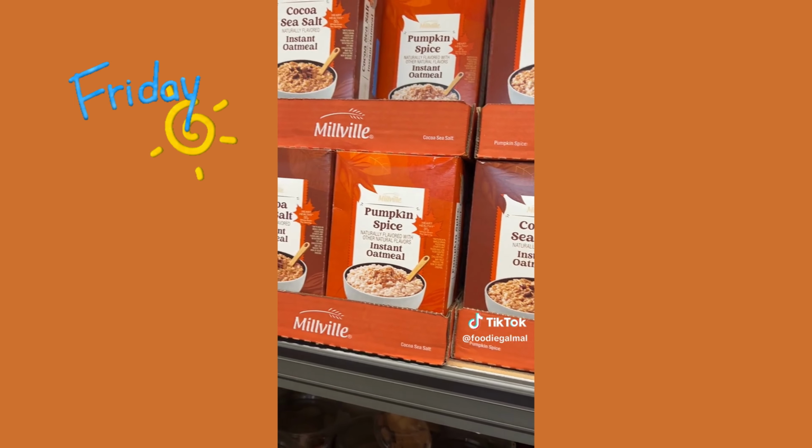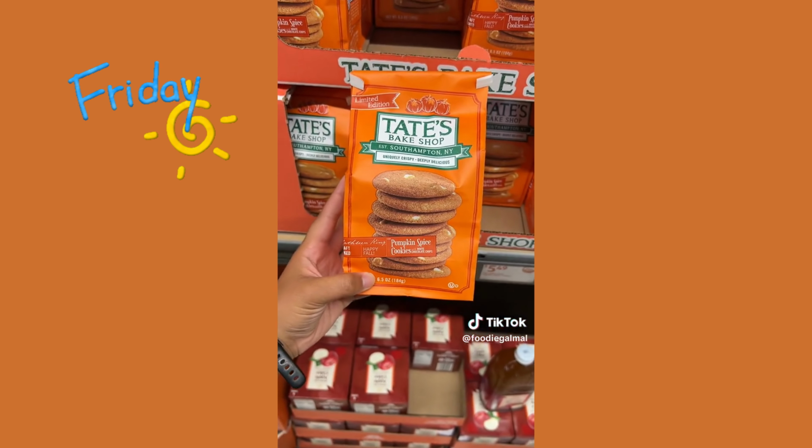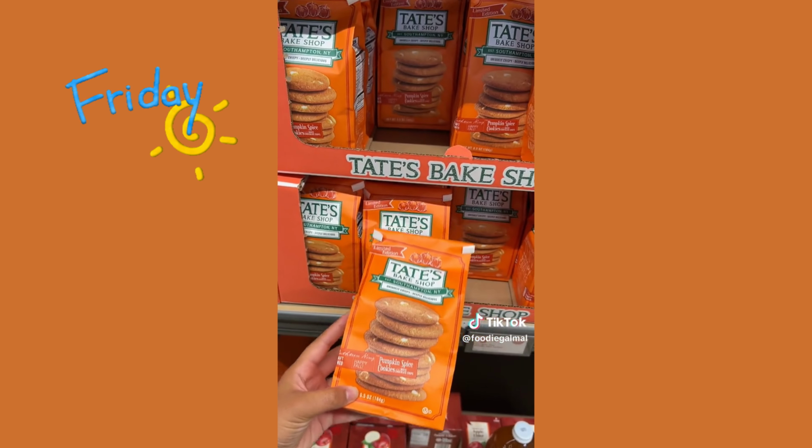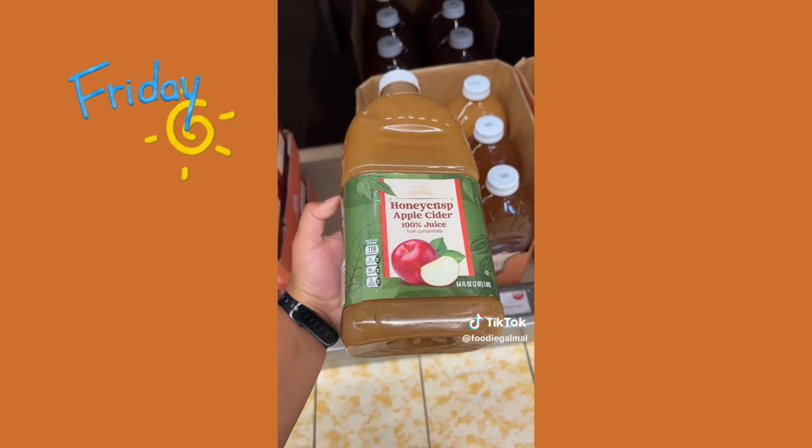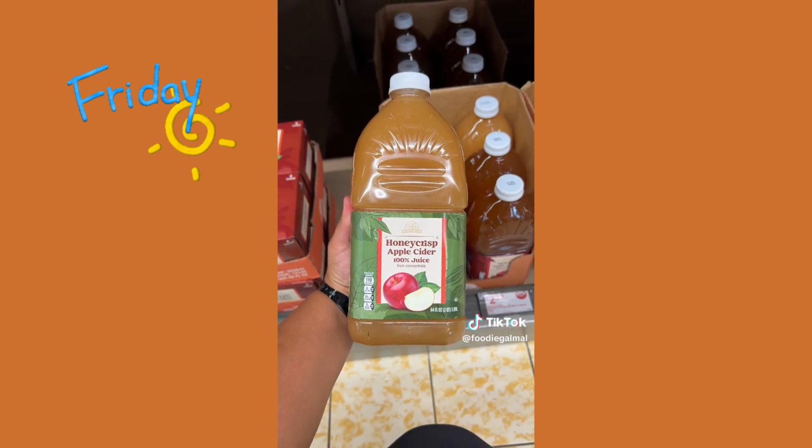And they also have some really good looking oatmeals. If you love Tate's cookies, go get your hands on these. I'm sure they're going to sell out quickly. Sparkling apple cider. I'm going to make me a little cocktail with these. They also, of course, have regular apple cider as well.